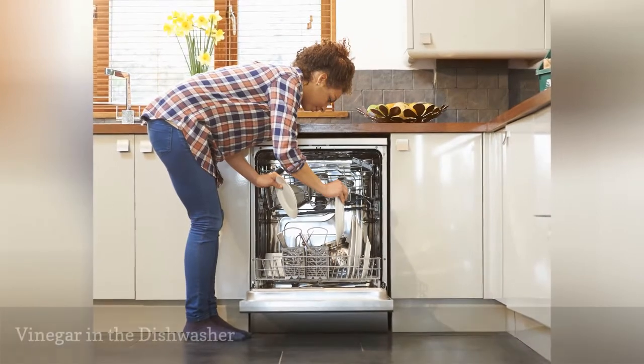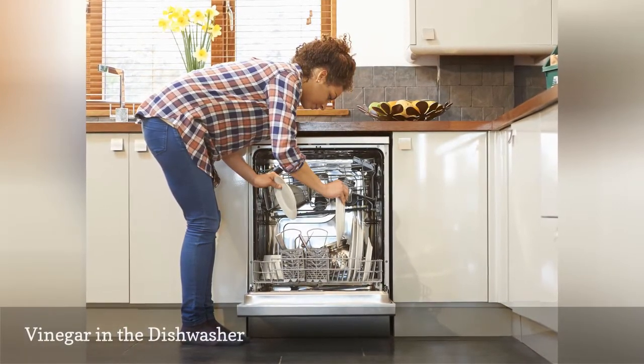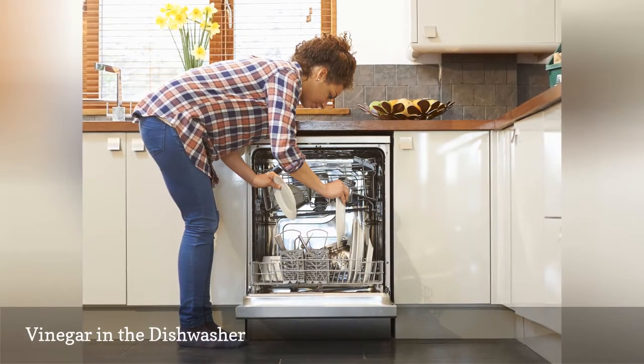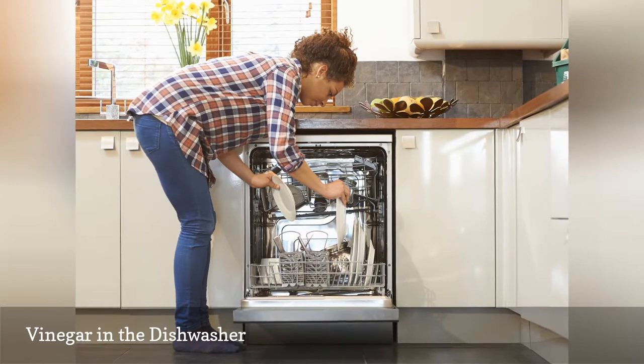There are at least 2 great uses for vinegar in your automatic dishwasher. First, it can be used as a cheap, effective rinsing agent to get your glasses, plates, and other dishes sparkling clean.